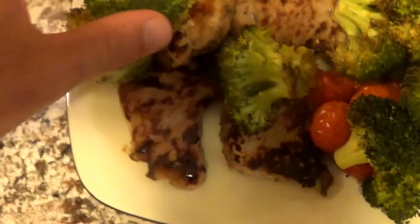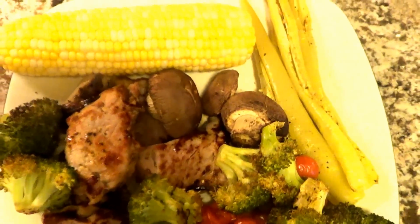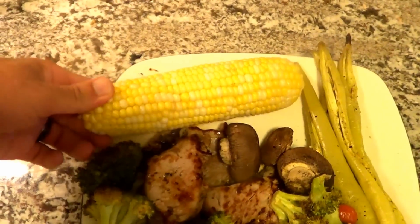Alright guys, dinner time. Got some Tuscan herb pork loin, about 12 ounces of that. 100 grams of mushrooms, 2 servings of broccoli, serving of banana peppers, and a piece of corn on the cob.